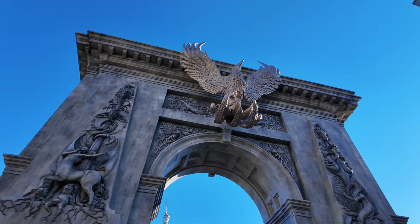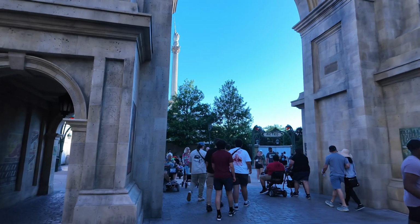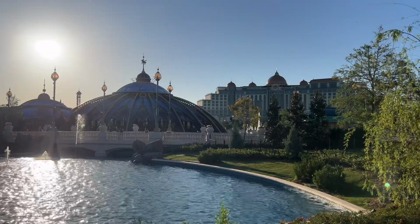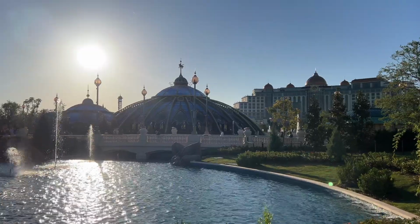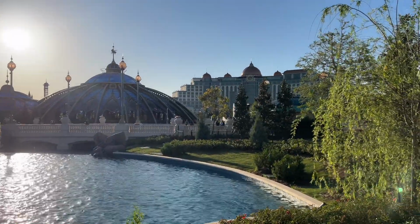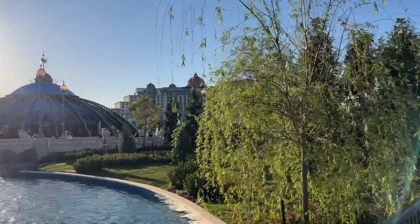We're now exiting the ministry. We're gonna head into Nintendo now. Before we get over there, I want to showcase this beautiful dome right there. That is the carousel that we'll hopefully be able to ride when it is dark later. And like I said, that Grand Helios Grand is back there.